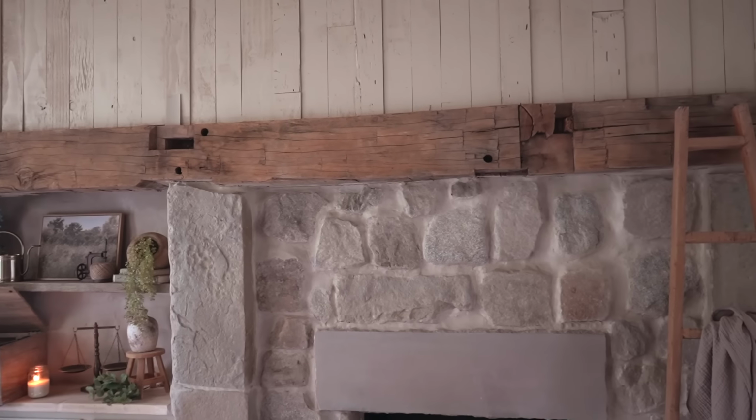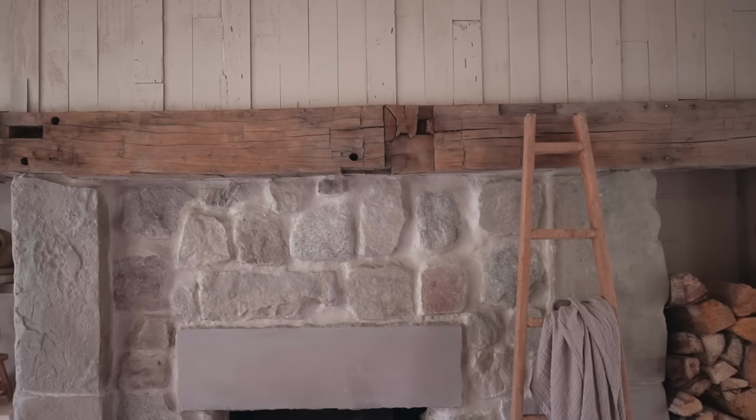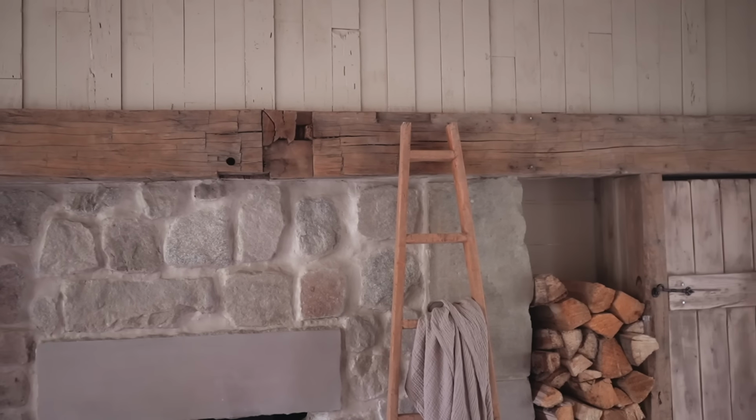And I believe it's 20 feet long. It was definitely one of the pricier things that I bought, but it was really important for me to have a real beam on top of the mantle. When it came to picking out the beam, I was there for a few hours because I wanted it to be the most distressed, old, broken looking beam that I could find, and this one worked perfectly.